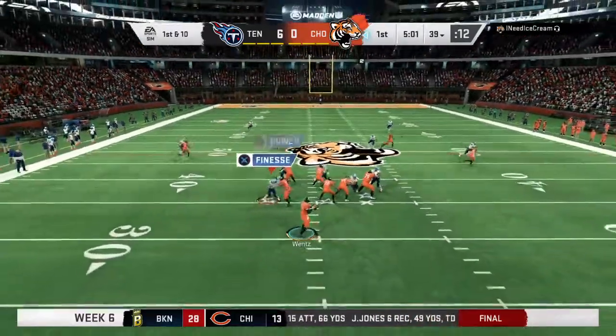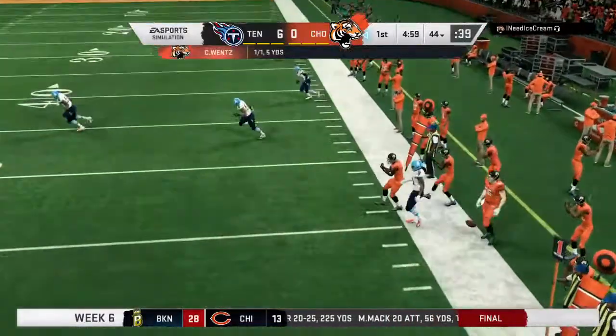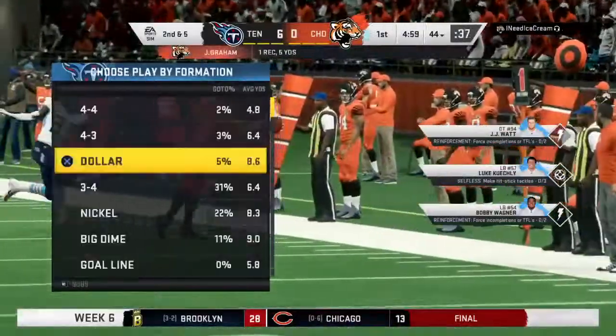Play action. Now Wentz, and he finds his tight end, Graham, and he'll be out of bounds up near the 45 at the 44.